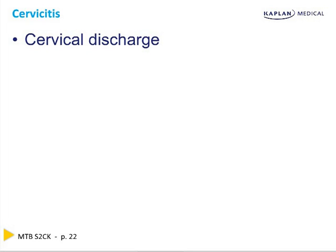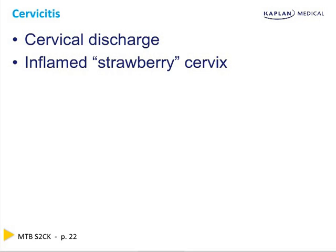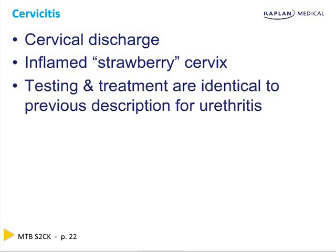Cervicitis is an infection of the cervix. It means that it's not a vaginitis. That's a very precise term because vaginitis is very different. Vaginitis is not gonorrhea and chlamydia. Vaginitis implies extra bacteria or protozoans like Trichomonas growing in the vaginal vault. Cervicitis always implies an STD. It is one that causes an inflamed or strawberry cervix on speculum examination.